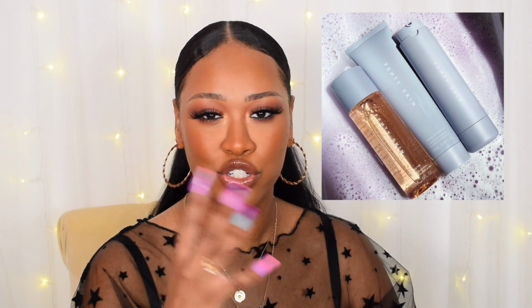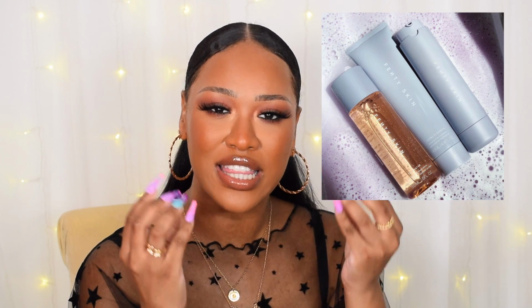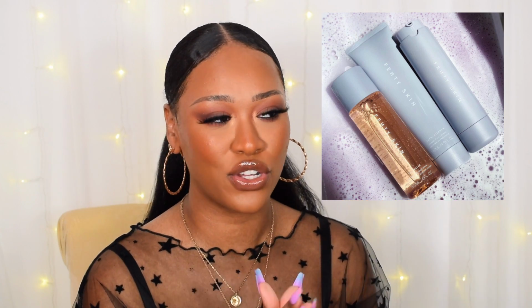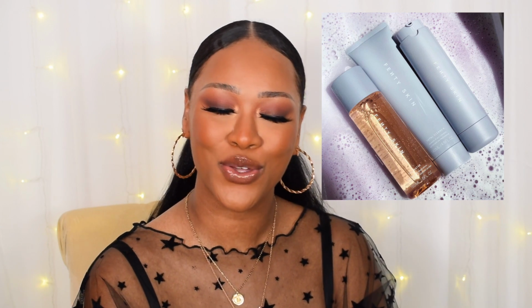But if I was to grab anything, I do like the look of the Fat Water, I think it's called. It's like a toner serum hybrid. I really do like toners that have a thickness to them, so that when you pat it into the skin, it soaks in and it's really hydrating. Those are the type of skincare products that I go for. But like I said, I have way too much skincare to even think about purchasing Fenty Skin, especially because I have a skincare haul on the way because I have no self-control, you know.